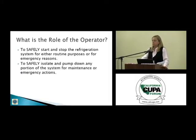Basically, the role of an operator is to safely start and stop the refrigeration system for either routine purposes or for emergency reasons. Even if you use a contractor that comes in and does the maintenance, you need to have an operator that understands this function. They need to be able to safely isolate and pump down any portion of the system for maintenance or emergency actions. In some cases, facilities use a contractor. Well, then they need to make sure the contractor's people are trained to do this.